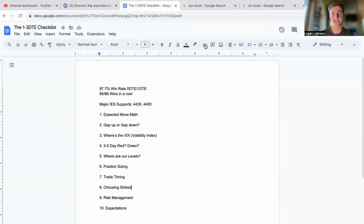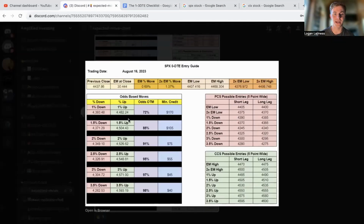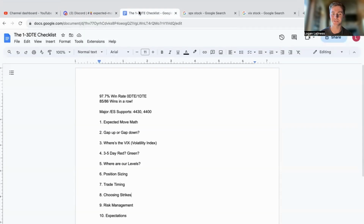Choosing my strikes, I like to use, like I said, the expected move math, where I'm trying to put myself at least 1% away from a 1% down or up move, even when the VIX is this low, because the market likes to stay within those, and it does it 72% of the time just from an odds standpoint. So that's where you can really get nice leverage, is knowing that this trade's already in your favor odds wise. So now it's just up to you to hedge and size properly, and then over time you'll end up coming out on top. So that's something else that's really cool.